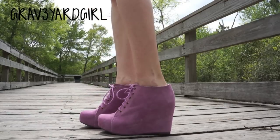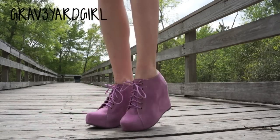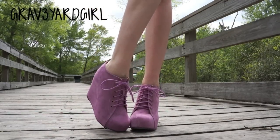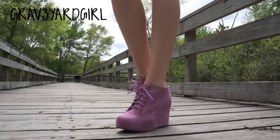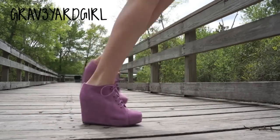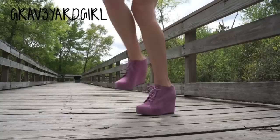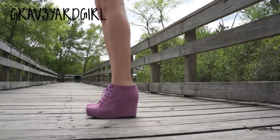This next pair is a pair of Suede 99 ties, and this style seems to kind of come and go. Sometimes there is a ton of 99 ties, sometimes there's none at all. These are incredibly comfortable. I think that these may have been the second pair of Jeffrey Campbell shoes I ever got. Lavender is my favorite color, so I just absolutely adore them.